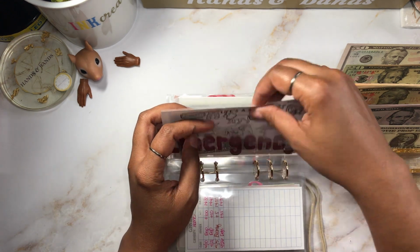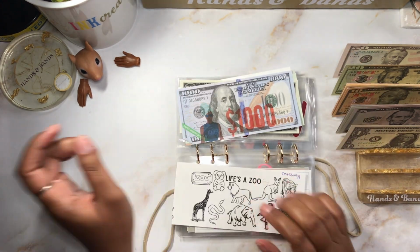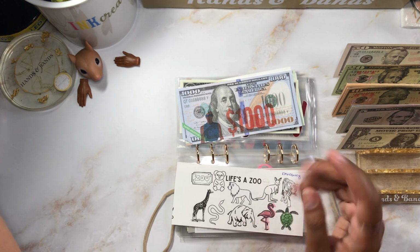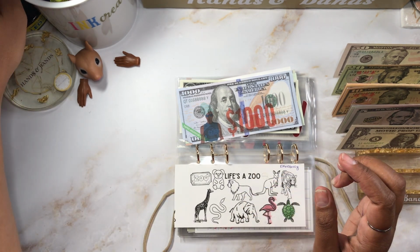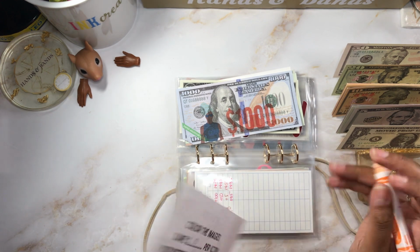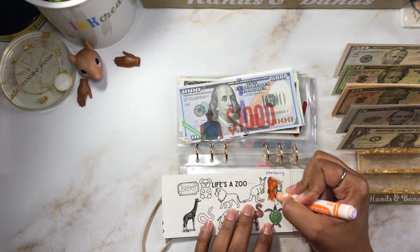It's the Life's a Zoo challenge. I took my money out. Okay, so I've been coloring these in, and this comes in the mini money moves booklet that I sell on my Etsy. So I just cut it out. You can cut them out and place them wherever you want. And I'm putting mine in emergency, and we're gonna do this tiger. On the back of this one, it says color the images and save blank. So I put $10 per icon. So I'm doing $10 for this one.